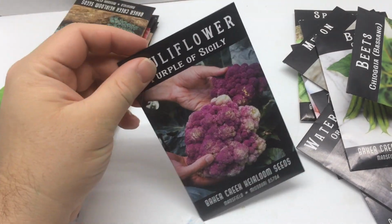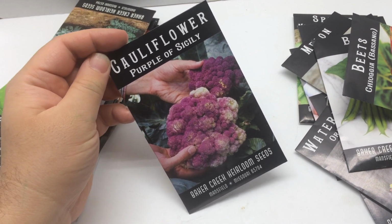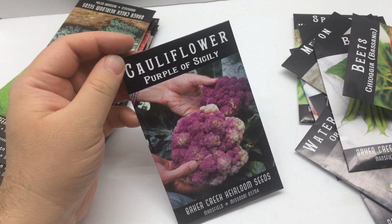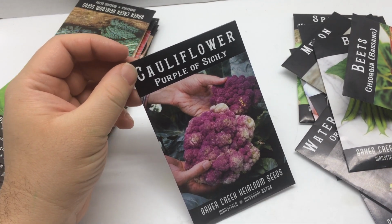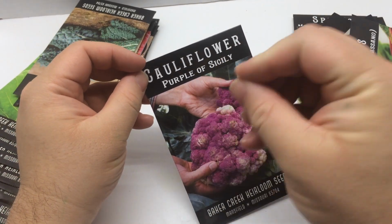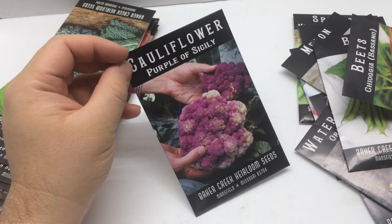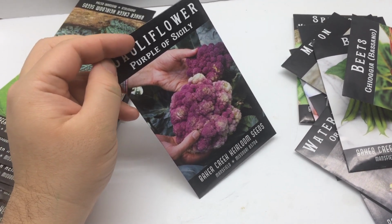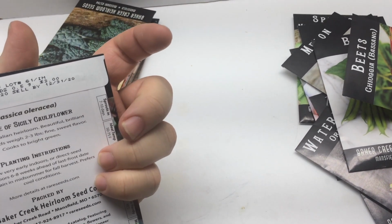I've never done the purple of Sicily cauliflower, but that's pretty unique looking, so cool. And I guess the other thing is, since you're going for a purple color, you probably don't have to worry like you do normally with cauliflower. Normally with cauliflower, if you want the full white flower, you've got to pin those leaves up to keep the sun from basically causing chlorophyll to go into them. And that's the way you keep them nice and white. I'm assuming you don't have to do that with these purple ones. So that's cool.